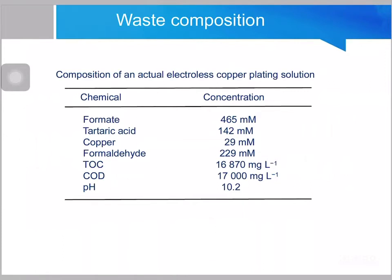The following table shows the composition of an actual electroless copper plating solution. The concentration of copper is around 29 millimoles per liter. So this corresponds to approximately 1,900 milligrams per liter, or ppm. Now, the treatment standard for copper is generally below, I think, 0.5 milligrams per liter.